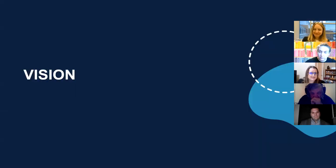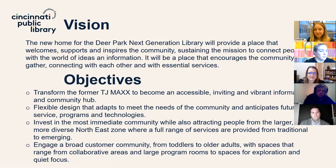As mentioned earlier, we started this project being very considerate of the pandemic we're in and developed a vision and a series of objectives to serve as our guiding light through the entire design process from early conception and even through construction. So the vision: the new home for the Deer Park Next Generation Library will provide a place that welcomes, supports, and inspires the community, sustaining the mission to connect people with the world of ideas and information. It will be a place that encourages the community to gather, connecting with each other and with essential services.